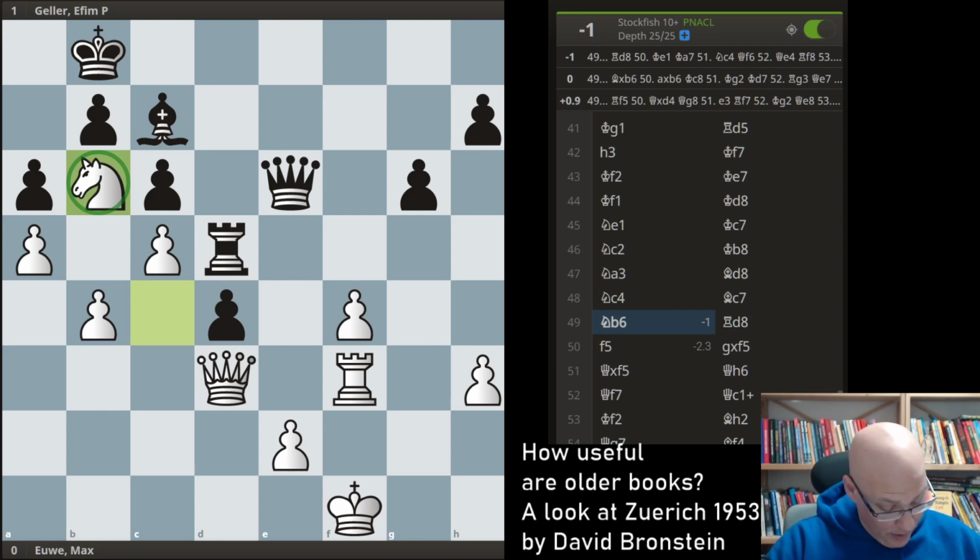Geller-Euwe is a very famous game. Yeah, this is the thing sometimes. The games are all very famous. This one I don't know. Bronstein-Najdorf. Okay, let's do this. The other two games in round 2 are so famous that it makes no sense if I look at them, because I just know the games and I know what's going on there.